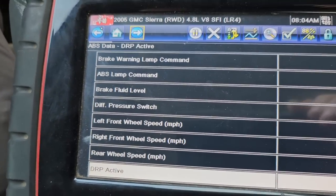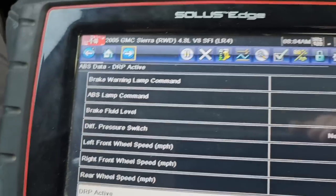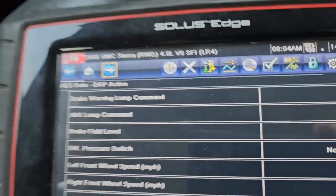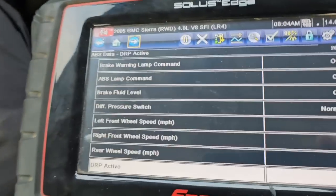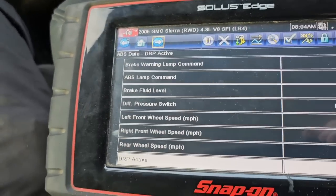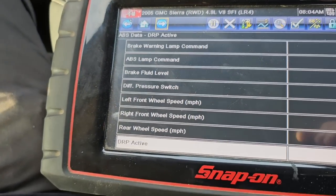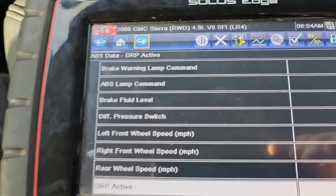Yeah, see, right front's not registering anything. Alright, so where do we go from here? As you saw, the other ones changed to 8 miles an hour. The right front stayed at 0. So where do we go from here? What I'm going to do is get this thing inside and on the lift.